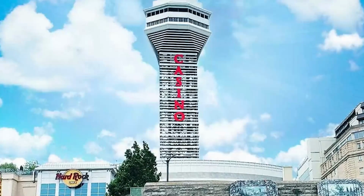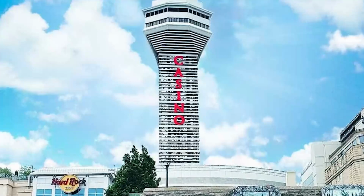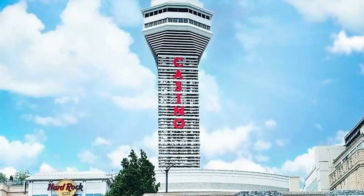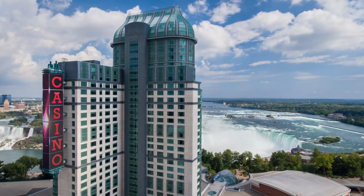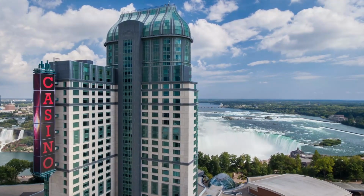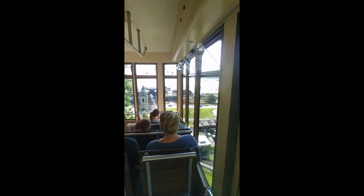Casino Niagara, which is close to Clifton Hill, and the entrance to the boat cruise and zipline, is located in the complex that includes Sheraton and Crowne Plaza. Falls View Casino is in the newer Falls View Casino Resort, located almost directly above the crest of the falls itself. Conveniently, there is a tram a few minutes away from Falls View that takes you down to the main viewing area right above the falls.